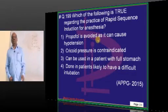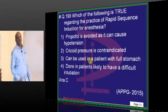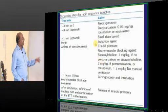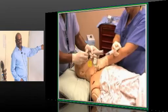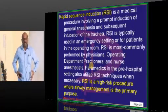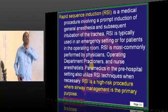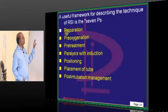Rapid sequence induction of anesthesia, what drugs are basically used? The main advantage is it can be used even in a full stomach. And what will you do in this, doctor? You will apply cricoid pressure, right, to prevent aspiration. Sellick's maneuver they call it, because the patient has full abdominal contents, you are inducing anesthesia, so you have to prevent aspiration. So after cricoid pressure, what drugs will you use?